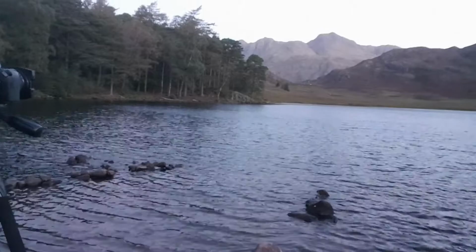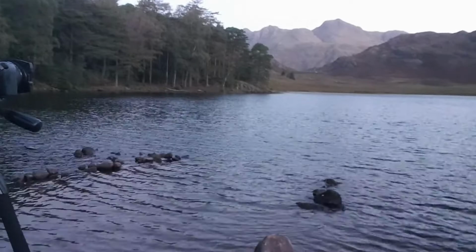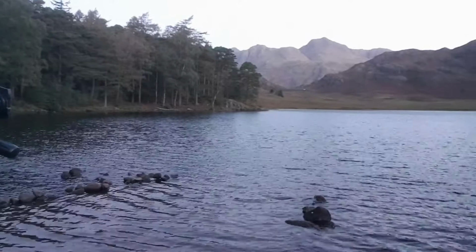What I'm going to do to start with is down here, there's a little line of small stones and then a couple of bigger stones here in the foreground, and I'm going to put them in the foreground. It looks as though that little line of loose stones might provide an interesting lead in. The one on the right might provide some balance to that, and then the pikes appearing in the middle of those.